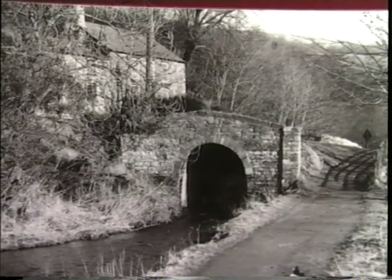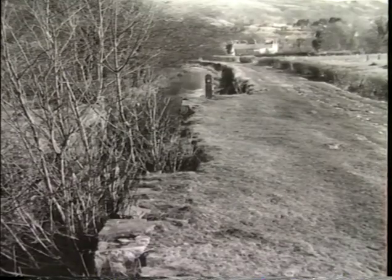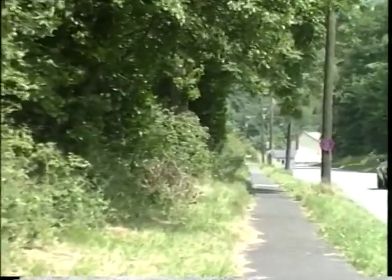Lamb and Flag Bridge. This tunnel was the only one on the canal, now sadly no more, like Lock 36, the topmost lock on the Swansea Canal.